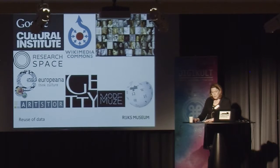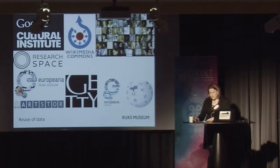We work with Modemuse. It's a Dutch initiative together with almost 15 smaller and larger institutions that brought together their fashion and costume collections online. It's surrounded by a huge community with very active bloggers and vloggers. So from this local aggregator, the objects are uploaded to Europeana Fashion.